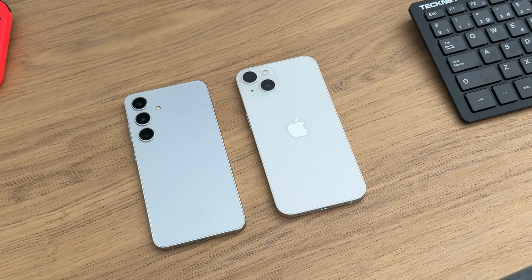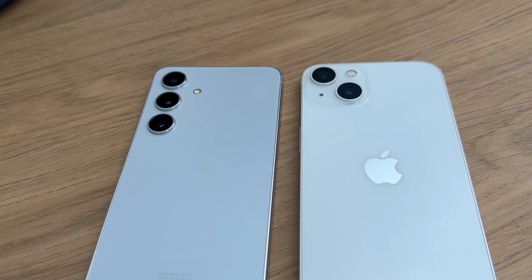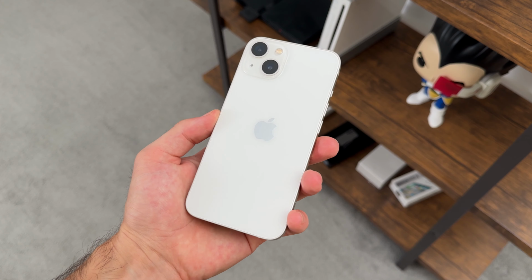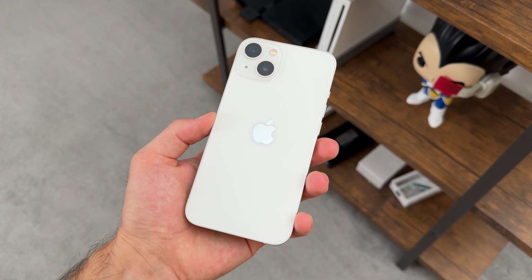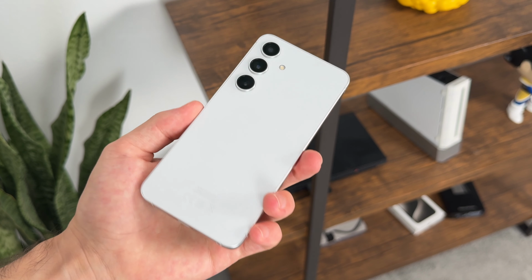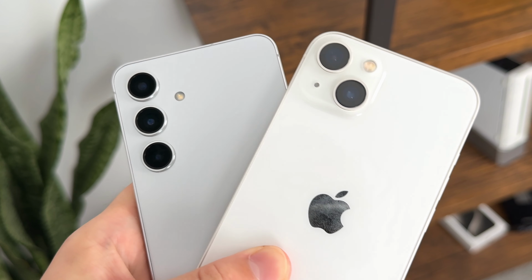Today we're going to compare the iPhone 14 against the Samsung Galaxy S24 to see which one is the better phone. I've noticed that both phones have about the same price right now, so I decided to put them to the test. If you're on the fence about which one to purchase, I hope this video will help you make a better decision. On one hand, I have my pearl white iPhone 14 with 128 gigabytes of storage, and on the other hand, I have my S24 in natural gray, also with 128 gigs of storage. Both devices are at 100% battery health and in perfect condition, so they will perform at their best.